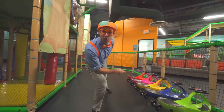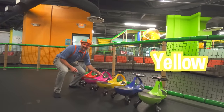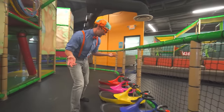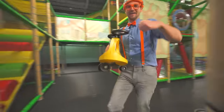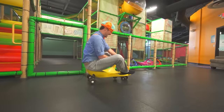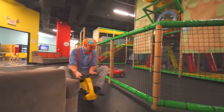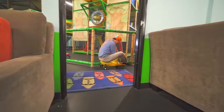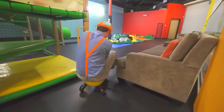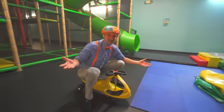Whoa! Whoa! These are wiggle cars. And they're the color green, blue, yellow, pink, and red. What one should we wiggle on today? How about the yellow one? All right, here we go. All right, let's wiggle away. Whoa. I'm using my arm muscles to wiggle. Whoa! We made it so far!